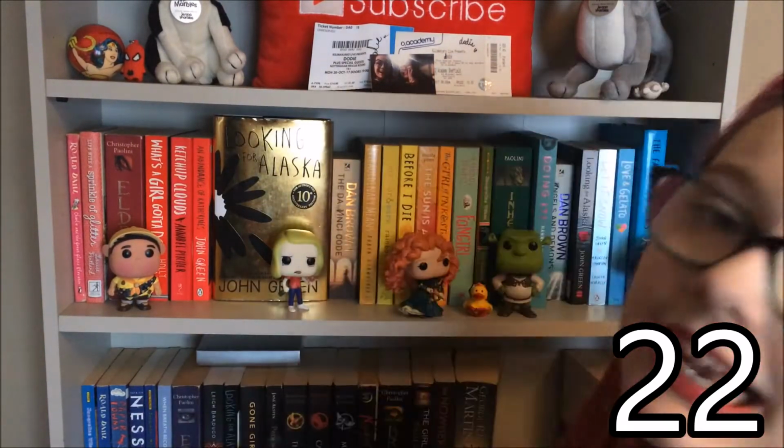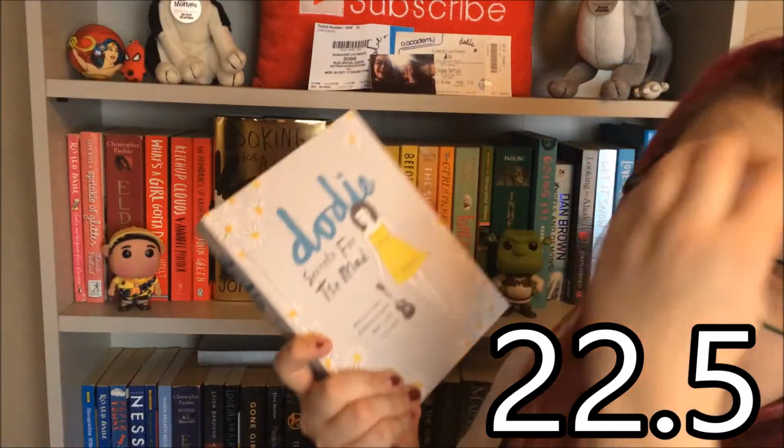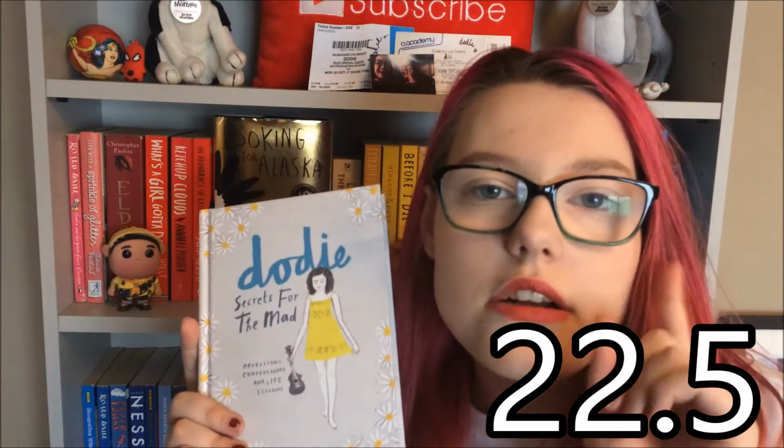And last but not least, find a book with flowers on the cover. I'm going to have to go with Dodie's book again, Secrets for the Mad, because it's got flowers on it. And I think it's the only flower book I have except for Looking for Alaska. I've literally just done Looking for Alaska, and I'm not that shameful.